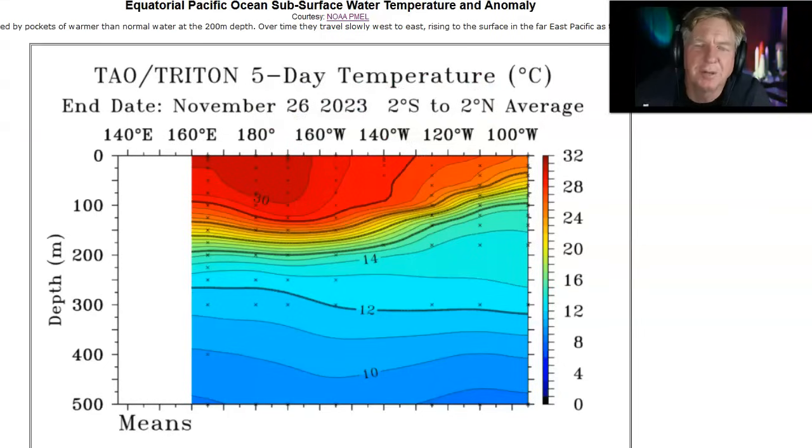All right, so we've been talking about Kelvin waves. We can actually visualize some of them as they are happening.